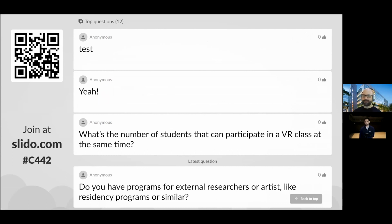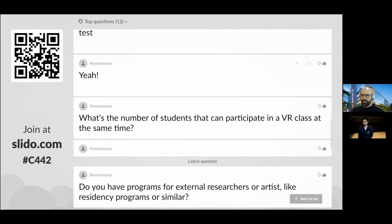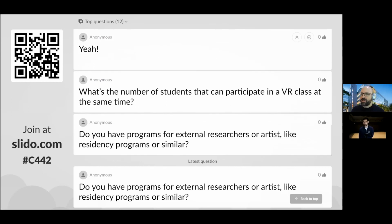And with regards to the question about the number of students that can participate in a VR class, if you're talking about the number of headsets, we have different kinds of headsets. If you don't care about what type it is or what brand it is, you can go up to 30 students. And for some of the equipment, like the headsets, you don't have to be in the lab in order to use it. We will facilitate being able to borrow and take the equipment to your space.